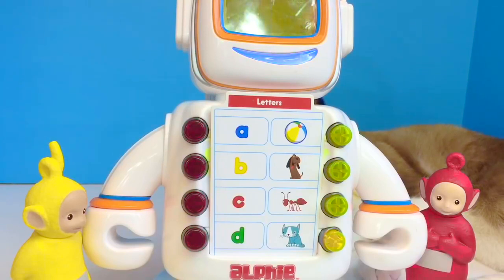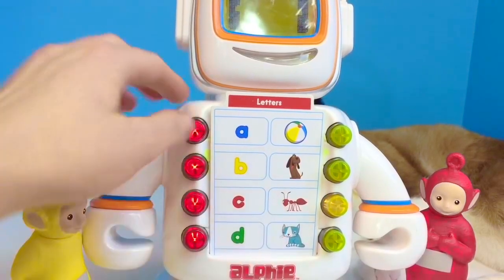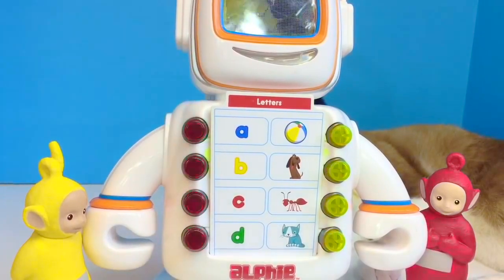This is so fun. Let's keep going. Find the first letter in the word ant. Ant. A. What letter? A. Awesome! Ant begins with the letter A. This is so fun. Let's keep going.